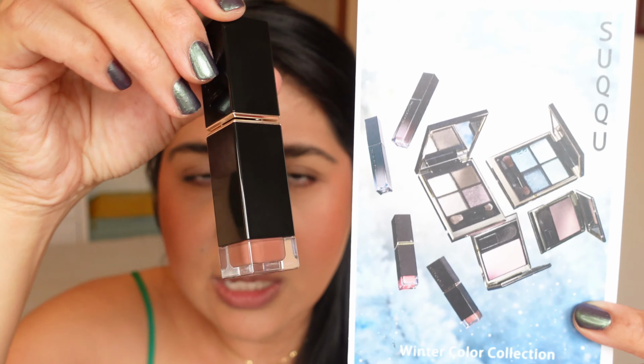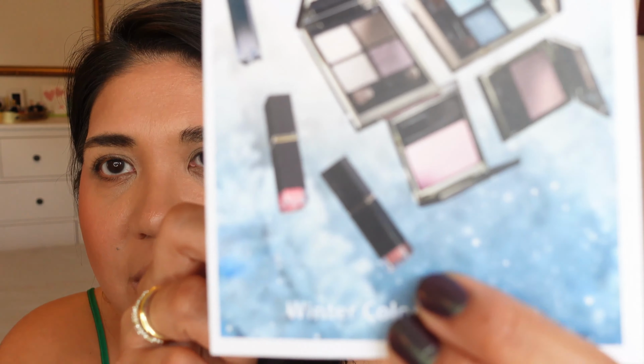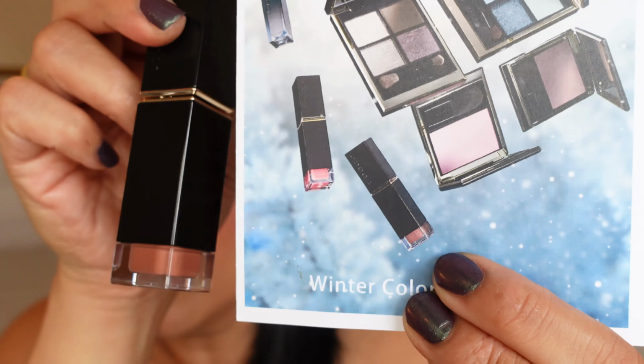And this is the lippy one. This is the one that's the more brown one, the one at the bottom. There's one that's pink and one that's more brown. I ended up getting the more brown one because sometimes pinks with SUQQU just look like concealer on my lips, so I just don't want to have to work to make it work. Although I think it'll look pretty on someone who doesn't have super dual pigments like I do.